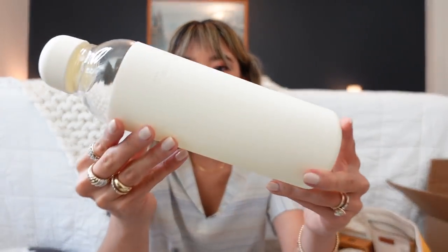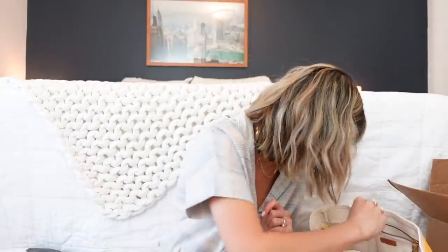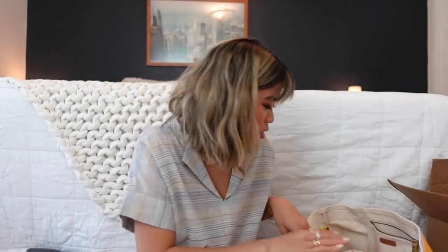It says Madewell on it. I don't know if you guys can tell. It has Madewell imprinted there, and then it says Porter. This is a Guppy Friend washing bag. This is some cool stuff I've never actually heard of, which I'm excited about. We've got Borigio. I think that's how you say it. Don't hate me if I just said that wrong. This is the leave-in conditioning spray. Perfect for when you get out of the pool.